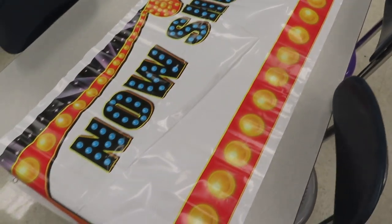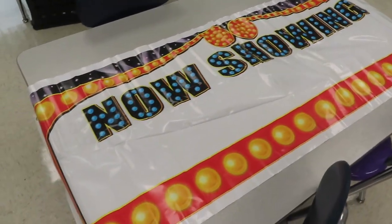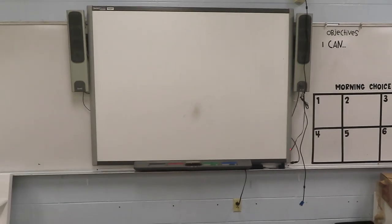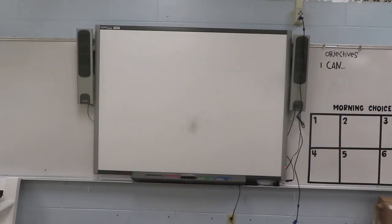I definitely thought I ordered one that had letters that came with it, but I guess not. So I'm gonna have to print off some letters that say second grade. But I'm gonna hang this like maybe halfway up, or a little bit up, so that this part right here just covers the top.